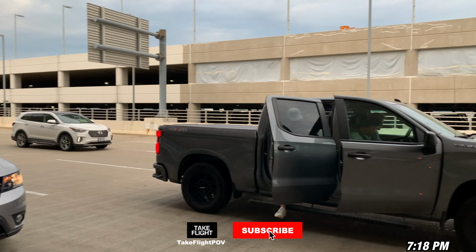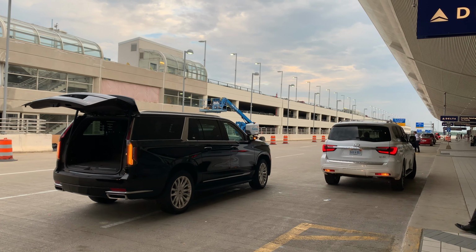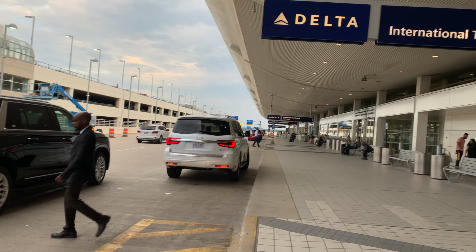So I'm here at the airport. That was my ride here. It was a limo of sorts. That's my driver. But yeah, here we go. Let's go to Denver.